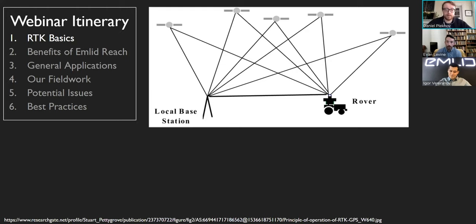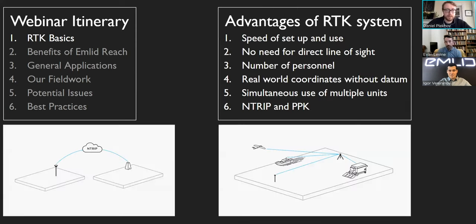And when you have everything working ideally, this can provide you with a spatial resolution of about 1 to 2 centimeters, if not better. And so this provides really an order of magnitude, in many cases, better resolution than what you'll get from either a handheld GPS or even a smartphone.